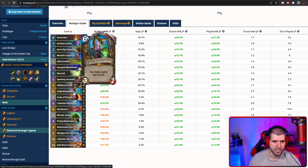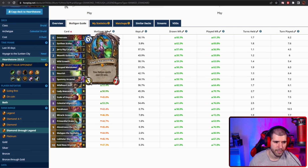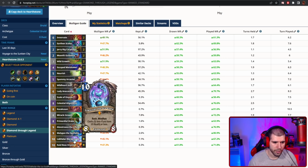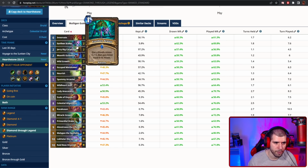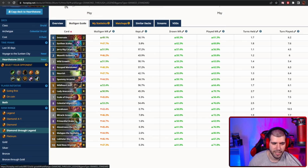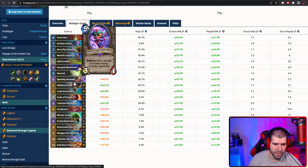Lady Anacondra makes all of your nature spells cost 0, and that way you can ramp out for a ton. And you also have Malygos in here, which is gonna fill your hand with some good spells. Lokholar the Ice Lord can also be pretty clutch for you, especially against Demon Hunters, so you have a good way to get back on the board. Miracle Growth into a couple of Urban Spills can stabilize you fairly well as well. So yeah, the deck has a lot of tools, including Spammy Arcanist.